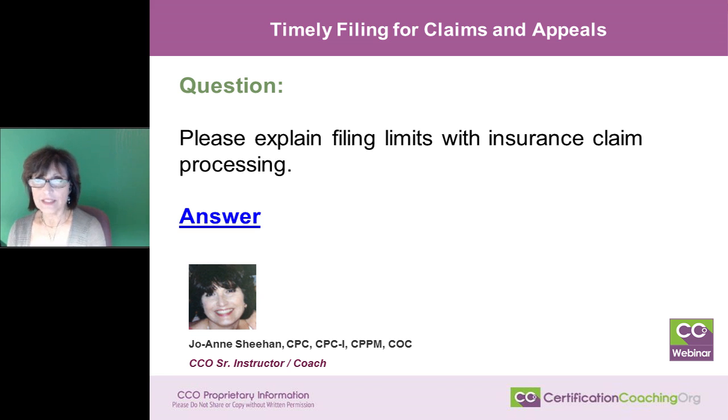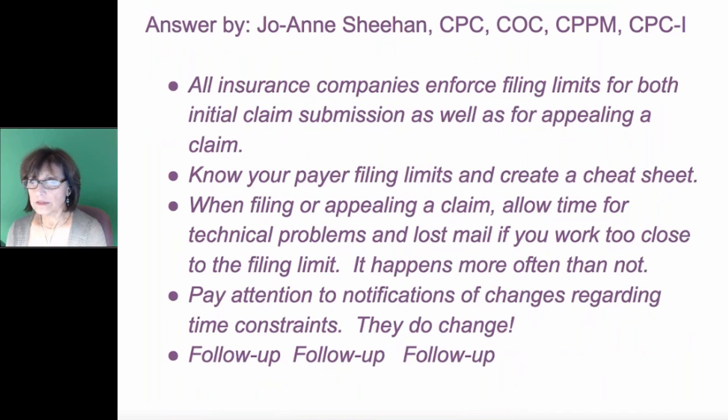as well as the appeal process. So basically, we'll be covering information about how all insurance companies do enforce filing limits for both their initial claim submission as well as for appealing claims. So you really need to know your payer filing limits and create a cheat sheet for your demographic area.